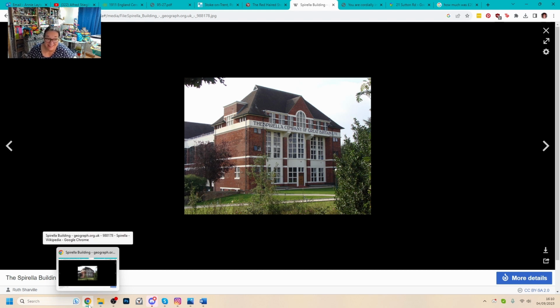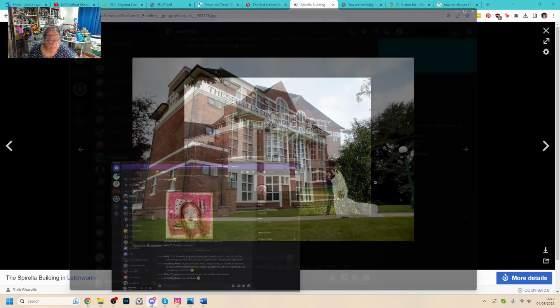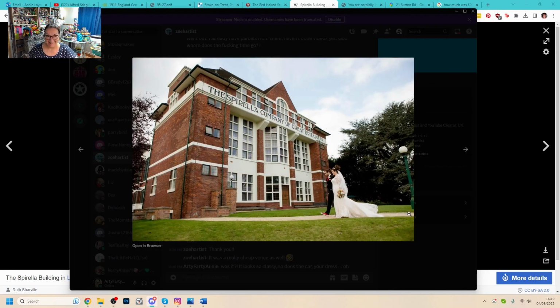So there's so much in this story, isn't there? Right, so I've just got to find that now. I'm going to go into Discord. Look at that! So you can see that's the same building, and there's our beautiful Zoe. Look at that picture. I love how she's got these amazing red shoes on and he's got red shoes as well.